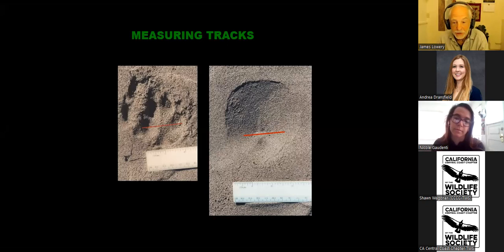Now, interestingly, these two tracks are reproduced at exactly the same scale, and they are both of the same coyote walking in the same trail. It stepped in wet sand on the left, and later on the trail walked through dry sand. So this is showing you on the right track how you would need to measure the width and length of that track to be accurate. So yes, it looks impossible, but with a little experience, you can play around with how much the soil collapses. And that is going to be your most important thing, your raw material.